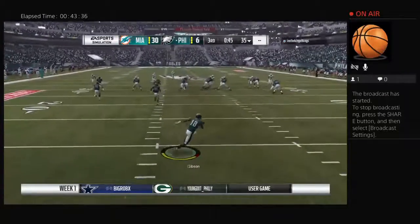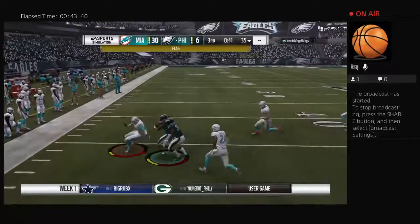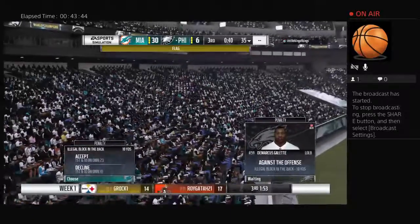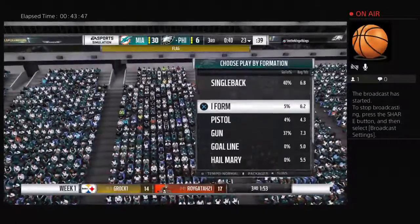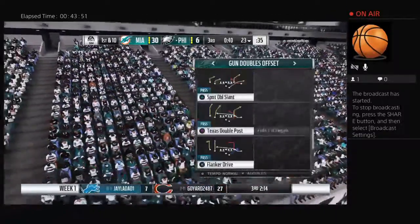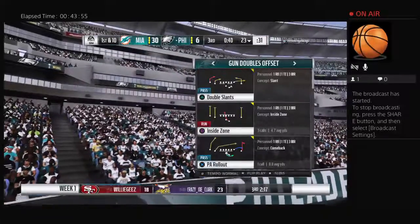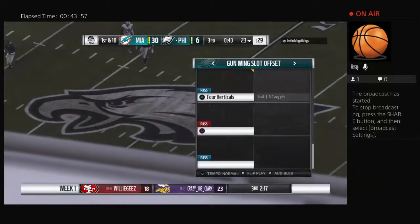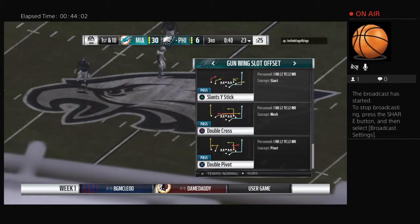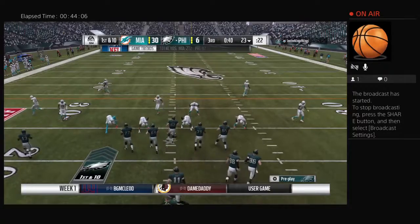This fielded at the 2. And a great return up past the 40, but this one may not stand. So that will push him back. And now we know why I have a little extra space to run, don't we? An illegal block in the back, that penalty will move them back. Wentz and the Eagles now with a 1st and 10 at their own 23.